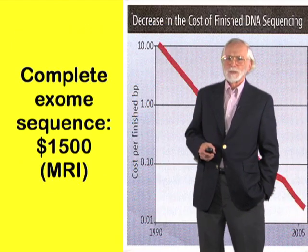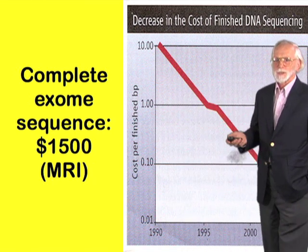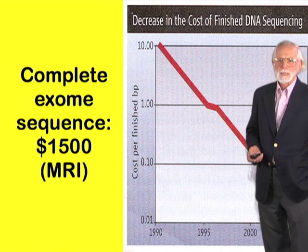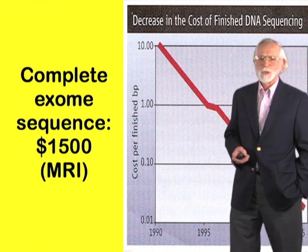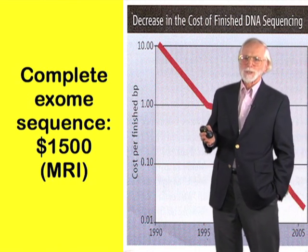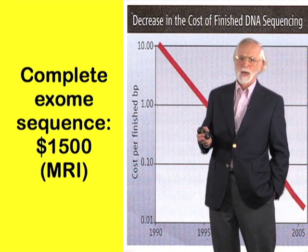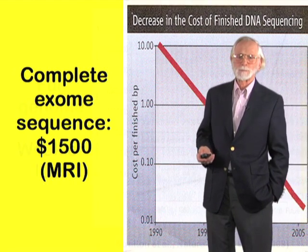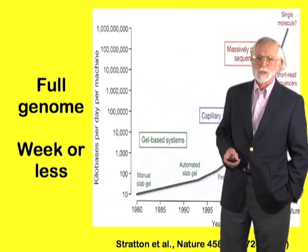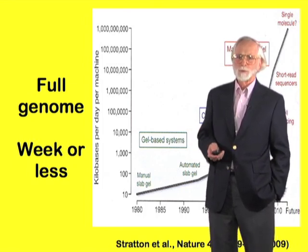But it's less daunting than it used to be because of dramatic advances in DNA sequencing, as illustrated by this plot. The cost has come down many orders of magnitude. It's now possible to sequence all the protein coding regions of a human genome, what we call the complete exome sequence, for about $1,500. That's the cost of an MRI exam in a hospital. And there's been a similar dramatic increase in the speed of sequencing, to the point where first-rate sequencing facilities can now sequence a complete human genome in a week or so.